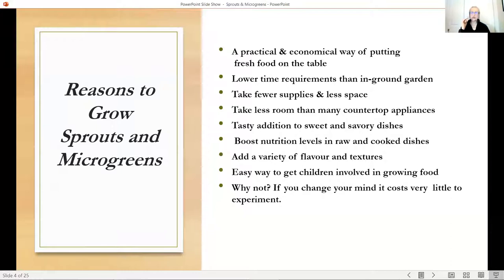But those first three really can be considerations for urban gardeners. They can be considerations for people who have children and who are time crunched, and also for seniors whose ability to get out in the garden is limited.